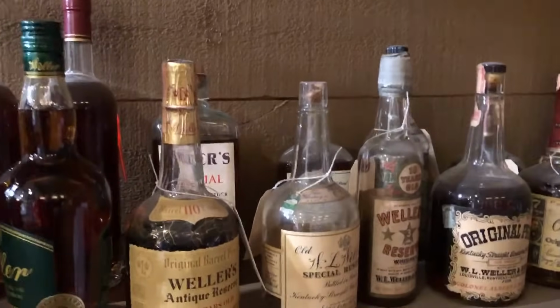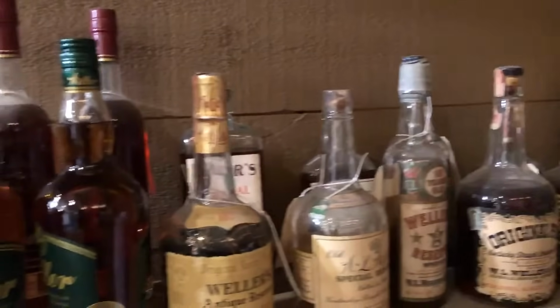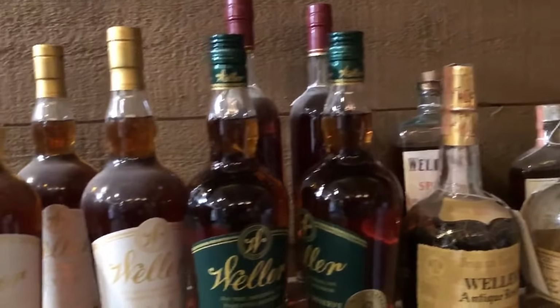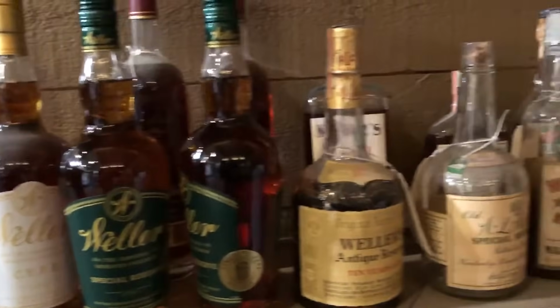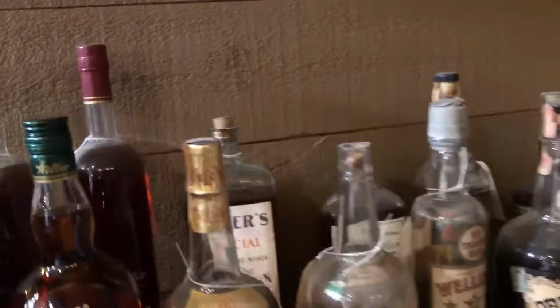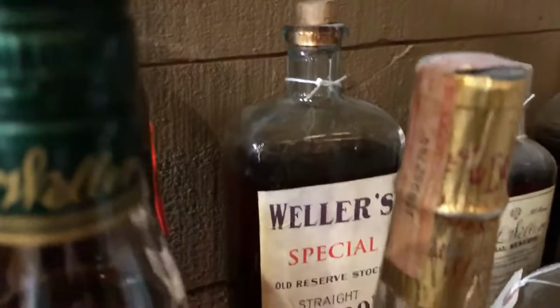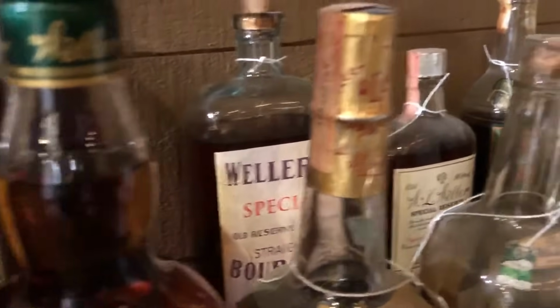You drop down into some of the old Weller bottles, up to some of the newer Weller bottles. Your old Weller 107. A lot of people don't realize that the Weller Antique 107, as they know it today, we had Weller 107 back in the day. This is the oldest one, I believe, this corked one back here, Weller Special. That is really neat, Freddie.